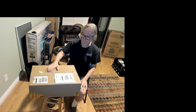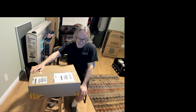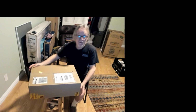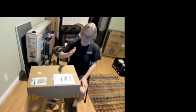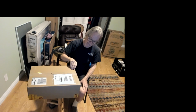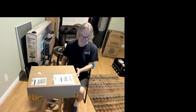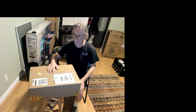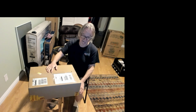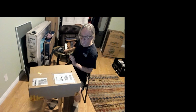The box it came in weighs about 18 kilograms, 20-some odd pounds. It's a well-built box. There's nothing shaking around in here. It's a multi-layered corrugated box. It's got three layers, very heavy corrugated. It's a solid box. It's meant for shipping. It's not cheap. It's not flimsy at all. I'm very impressed. So let's pop this open.